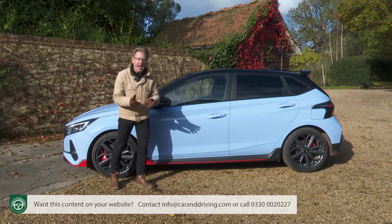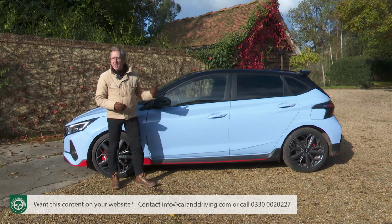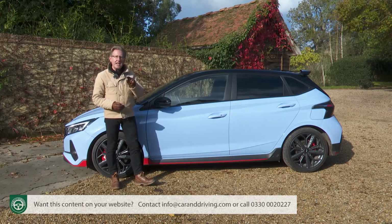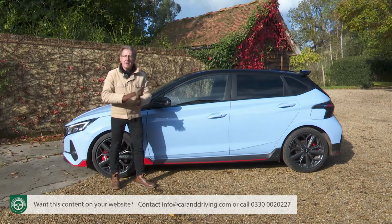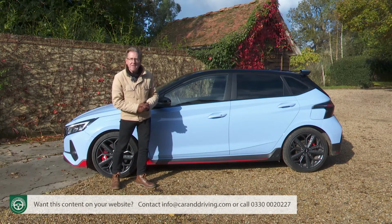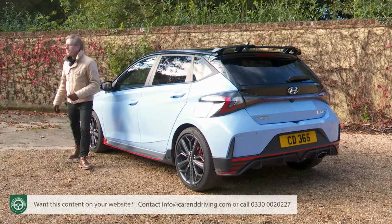At the time of this test in autumn 2021, that variant was actually costing customers £700 more than Hyundai wants to charge here. On top of that, Ford wants nearly £1,000 more for a performance pack that will give you a limited slip differential, launch control and performance shift lights, all of which come as standard with this i20N.